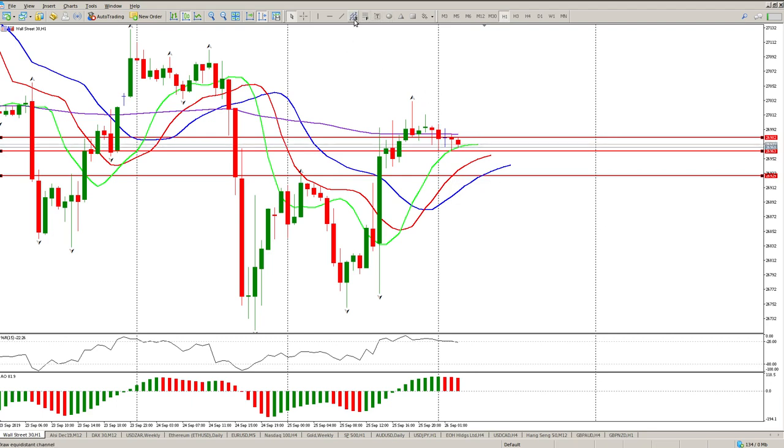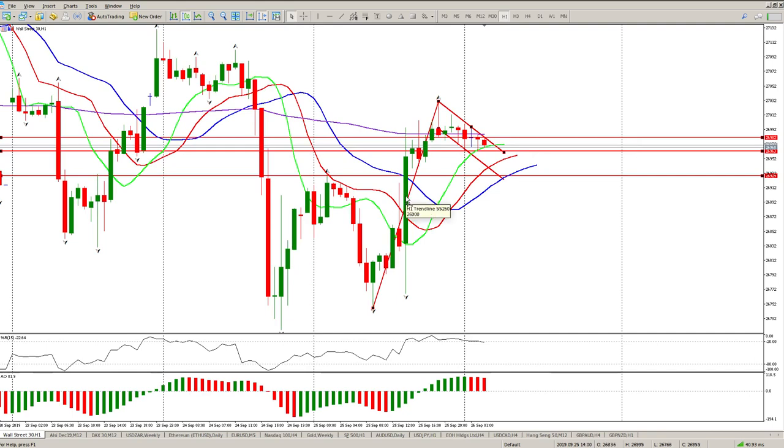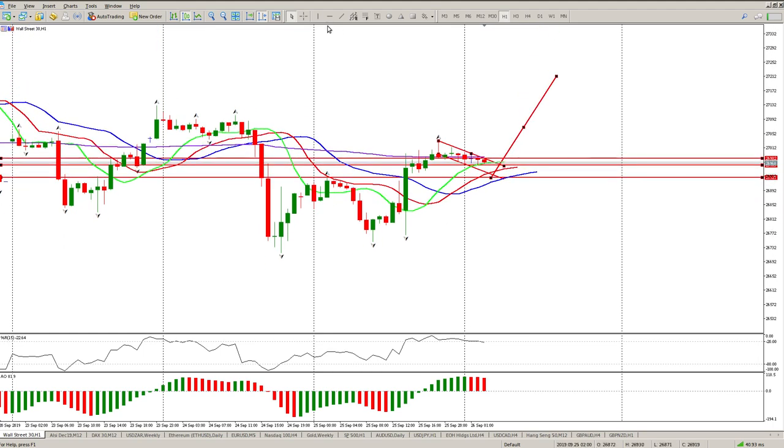The other thing to bear in mind is we do have this flag that's forming at the moment. So a break of the flag is going to give us the measured move, which is going to be kind of the same as the double bottom, sorry. It's going to be something, let's just be realistic and say it comes down to there, and that gives me a target up here.